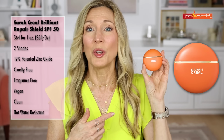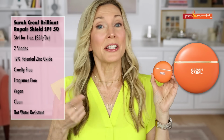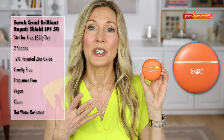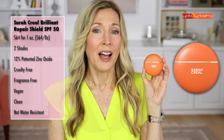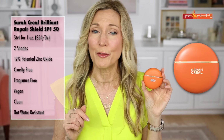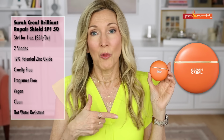This is Sarah Creal Brilliant Repair Shield Illuminating SPF 50. It's $64 for 1 ounce, being the most expensive sunscreen in here. This comes in 2 shades. It has 12% zinc oxide. This doesn't contain a chemical sunscreen booster. This is cruelty-free and fragrance-free and vegan and clean and not water resistant.